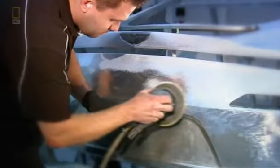Then we all had a passion and a belief that A, this was the right thing to do, and B, that we could do it. And we had to keep pushing with that. If you falter, if you're not steadfast in your belief, then that's when the cracks start to appear.